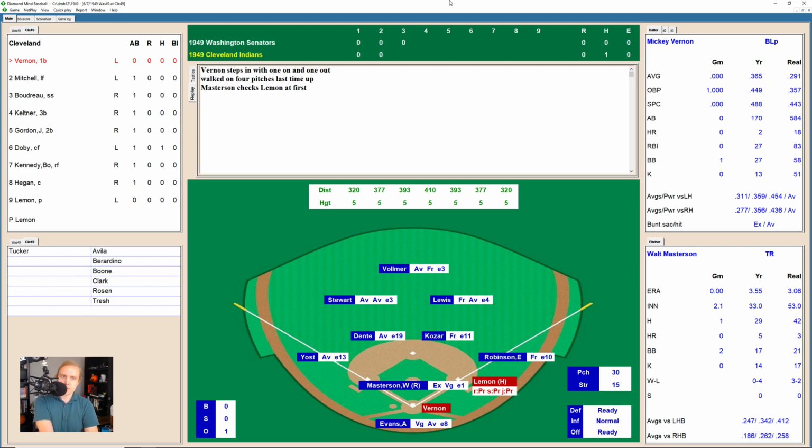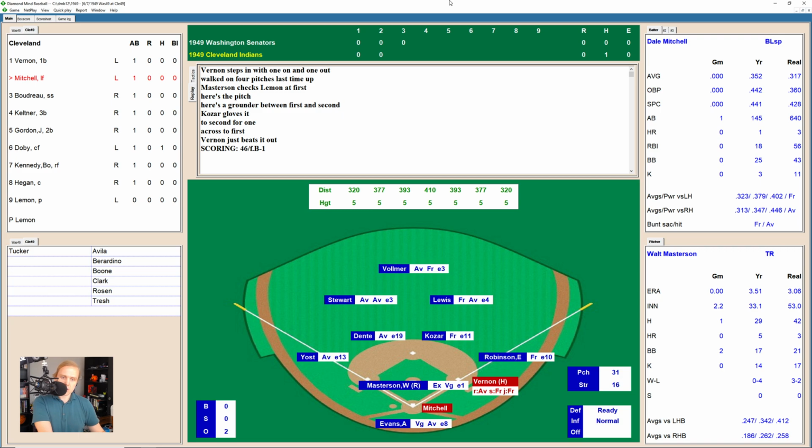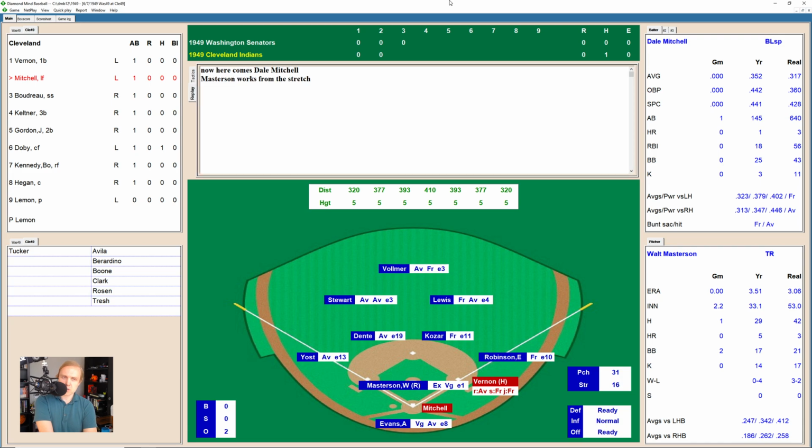Vernon had a walk in the first, bottom of the third now, runner on at first, and there's a ground ball, over to Kozar, who flips over to Denty for the out at second. They try to get the relay over to first, but it's not in time. Vernon's in there. So it's going to be a fielder's choice. Vernon now the runner on at first with 2 away.